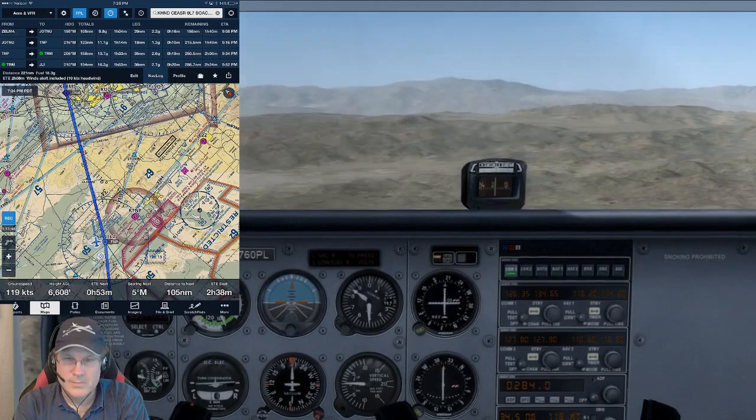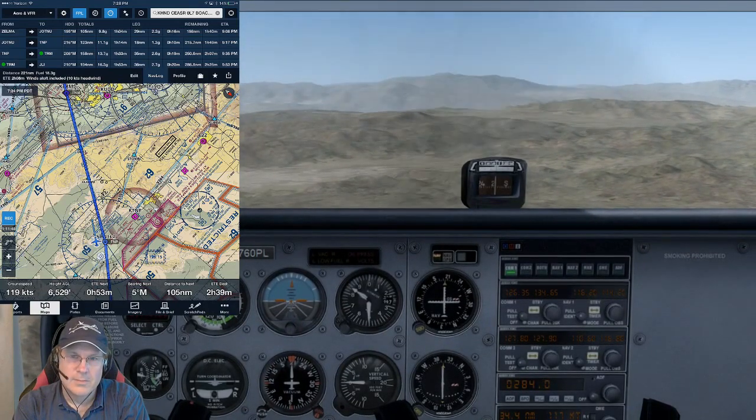Legacy 122 Papa Tango, SoCal departure, radar contact, climb and maintain 10,000.